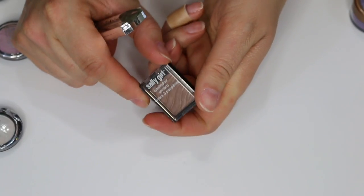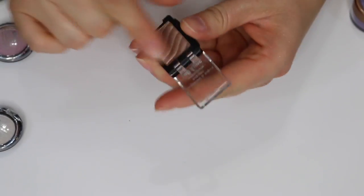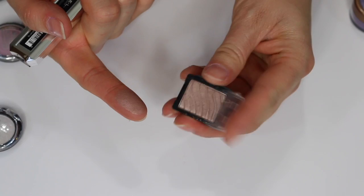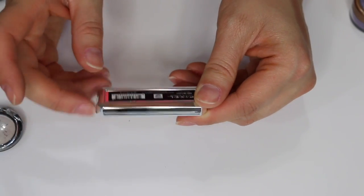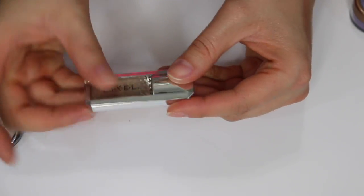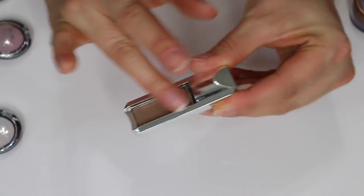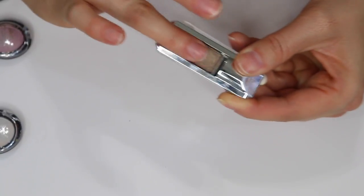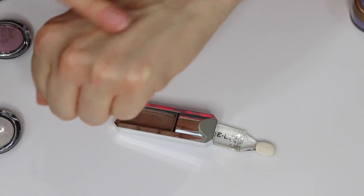Here's a little Sally Girl eyeshadow, and this one is called Espresso. Has like a satiny finish, nothing special or exciting. This is from Pixel. They used to sell this brand at Ulta, and this is called Faithful. This packaging is very interesting. Has a little applicator that's attached to the top, and it's just like a taupey shade.